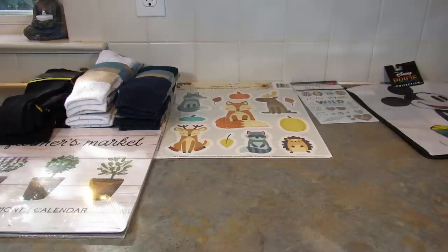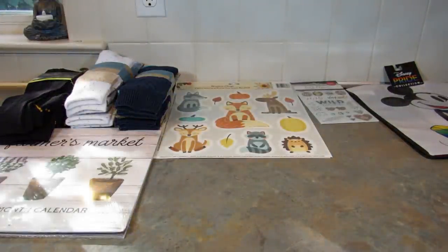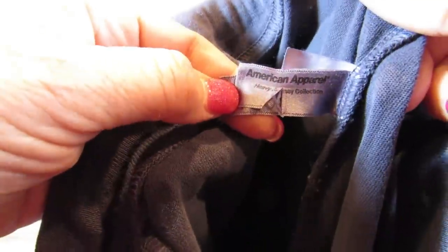Next, I was really kind of surprised to find these. Now, they are missing the drawstring, but these are for my daughter. They're calling them lady shorts, but clearly they are lounge pants, and I got them in gray. And I saw these in another store, and they were missing the drawstring there, too. So I don't know if that's why they're at the Dollar Tree. But then I saw these in a blue color, and they have the drawstring. So I don't know. They're still calling them shorts. And they're by American Apparel.